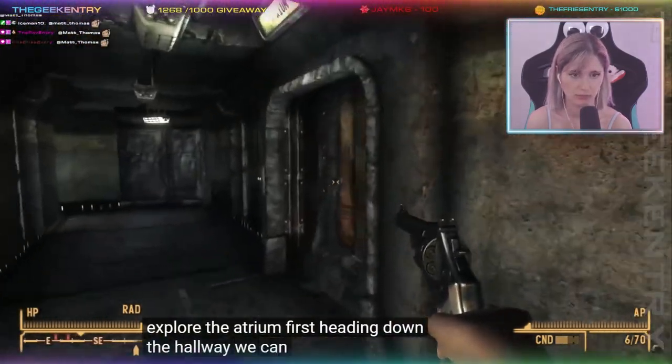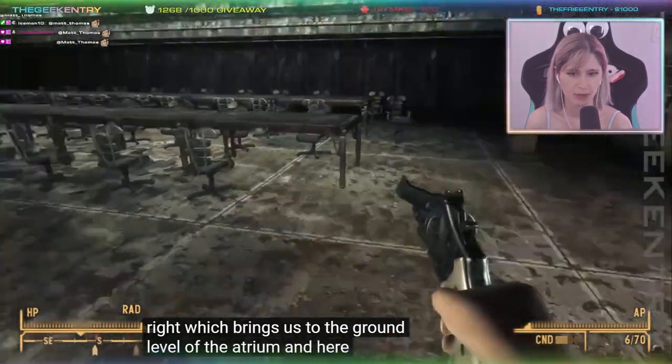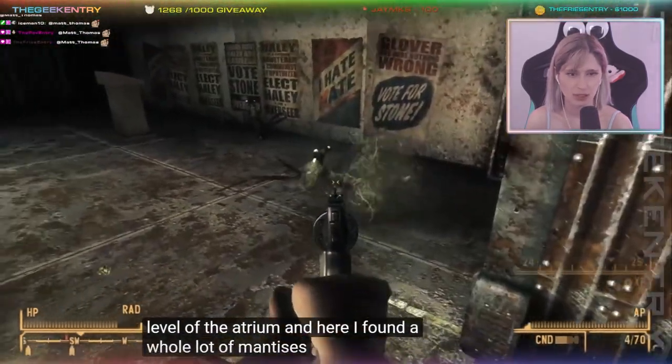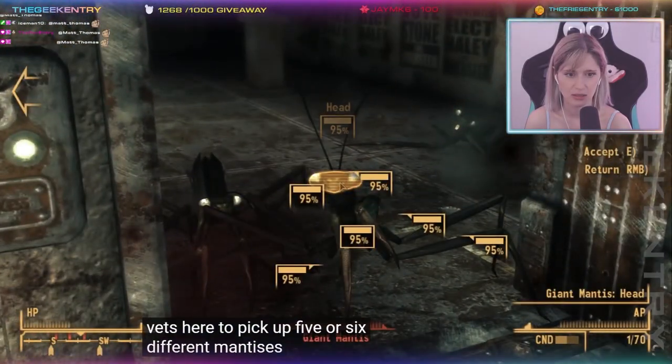Heading down the hallway, we can open a door to the right, which brings us to the ground level of the atrium. And here I found a whole lot of mantises. I had to resort to bats here to pick off five or six different mantises.